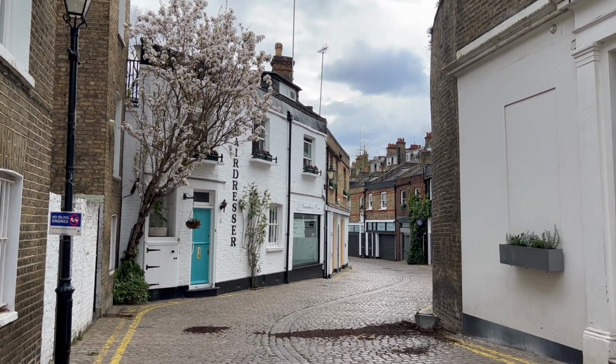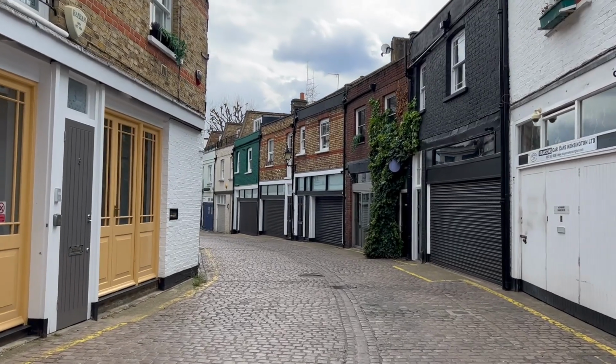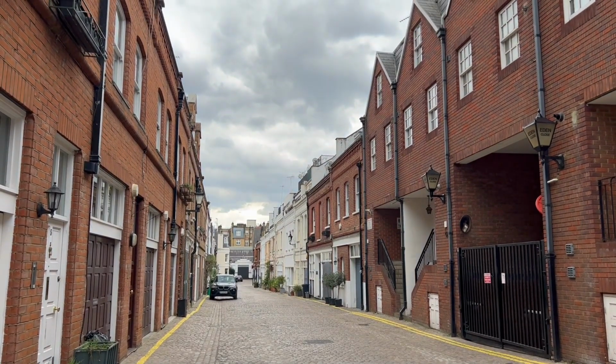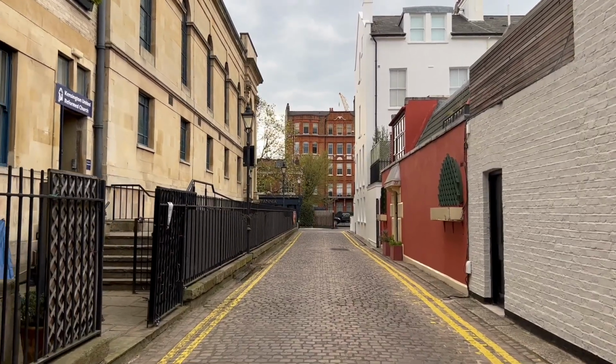Kensington is home to some of my favourite mews in London. In fact, Kynance Mews is my all-time favourite London mews. It's beautiful in the spring with the wisteria and in the autumn with the foliage, but there are lots more around it that are worth a trip too. My free self-guided walk in Kensington will take you around to the best of them. You can find the full route and map on my blog or on my YouTube channel.